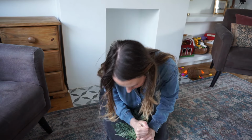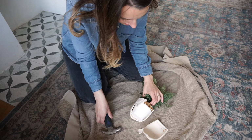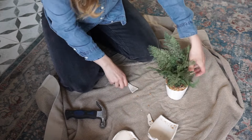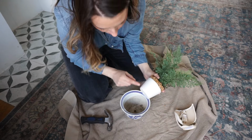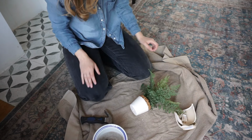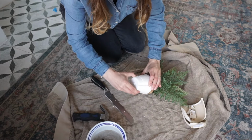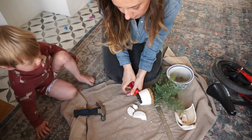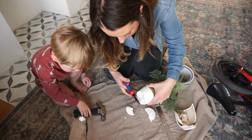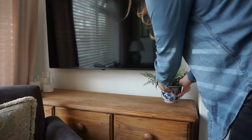Helping? There we go. Well, that came off easy in the end. I can cut some of this off, couldn't I? I want it a bit lower down. Yeah. Okay. I think this is a bread knife job. Something in there. Oh. Yeah, that's gonna go everywhere. There, I think that looks much nicer in this little pot.